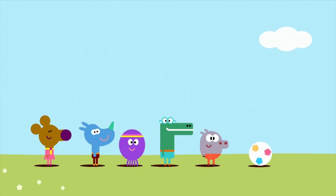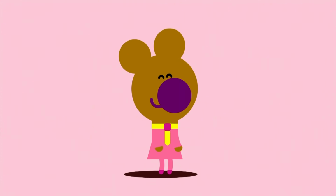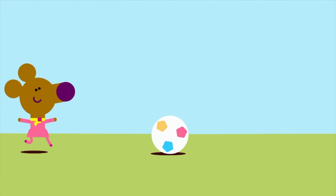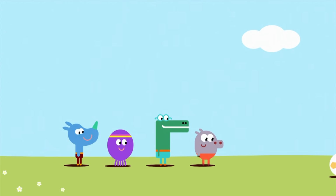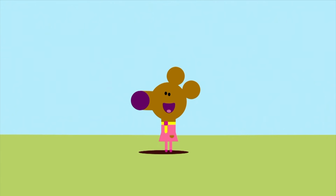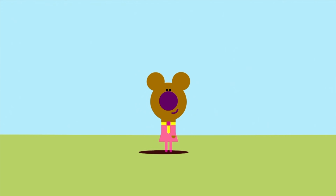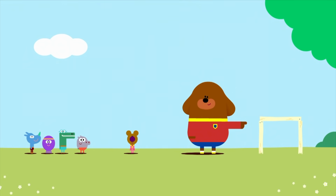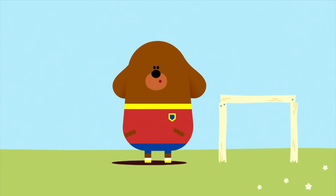Woof! I think Duggee wants us to kick the ball. Kick the ball. Okay. Kick, kick, kick, kick. That was a brilliant kick. Yes, it was, Norrie. But you have to kick the ball towards the goal. Oh. Okay. Ready, Duggee? Woof!